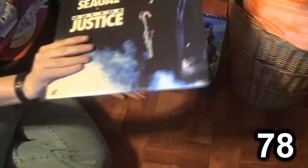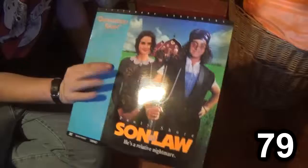And Out for Justice with Steven Seagal. I don't know if this is widescreen. Yeah, it is widescreen. Right there. Alright. Yeah. And of course we got Son-in-Law. What collection of 90s movies would be complete without a Pauly Shore movie in there? Because there was a time people thought he was funny.